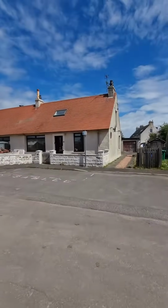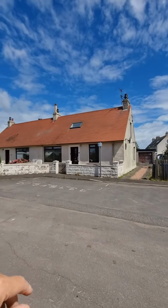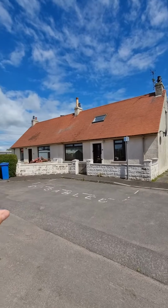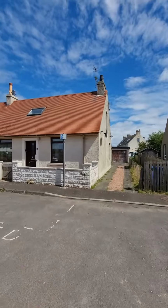Now, for the people that don't know St Monans, this is the property right here, but check out the drone footage on here, and I'll talk about it towards the end to give you an insight into that. So here's the front area right here. You've got a driveway to the side going off to your garage to the rear.